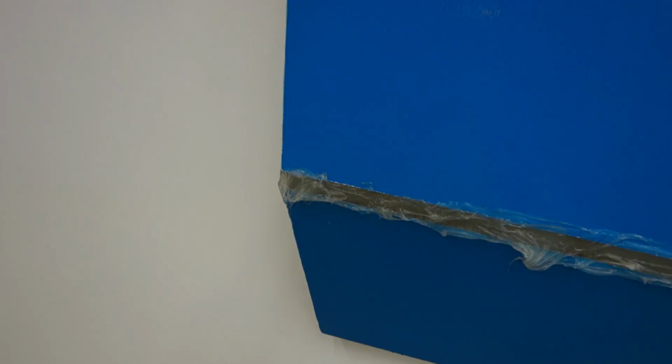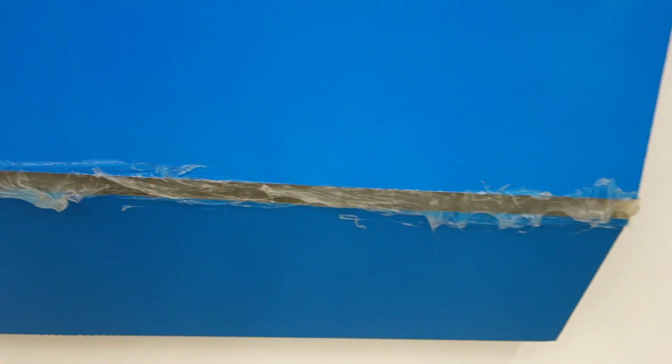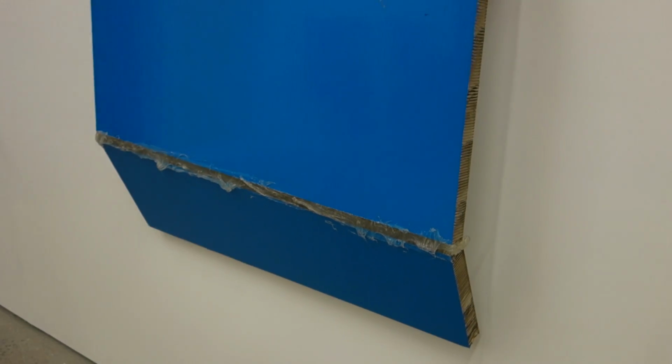I like the way that Stephen kind of made these cuts very spontaneously. It's not like these are planned out, drawn out like a carpenter. This looks pretty crooked.